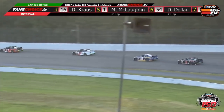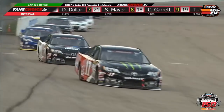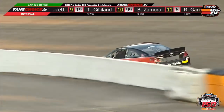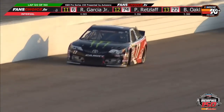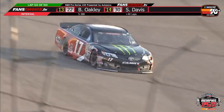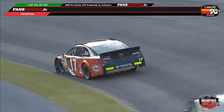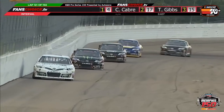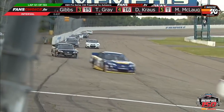Ty Gibbs has moved up to the number 2 spot. Right in behind him, Tanner Gray in the 15 car. Derek Kraus in the 4th spot. Rounding up the top 5 is Max McLaughlin, who's moved back up to 5th. Meyer is quick, and he is trying to get up to the field. He almost put the bumper to the 54 car. He knows he doesn't have it. He's still putting the bumper to Dollar. Sam Mayer obviously doesn't have any damage that's going to affect the performance of that car.